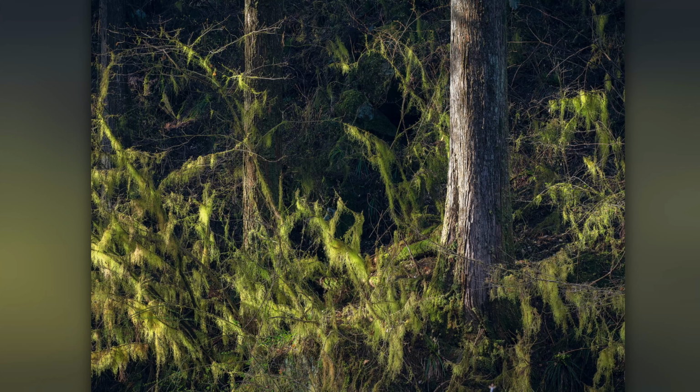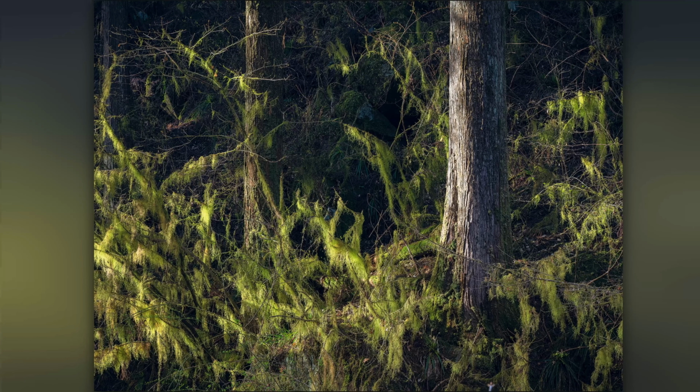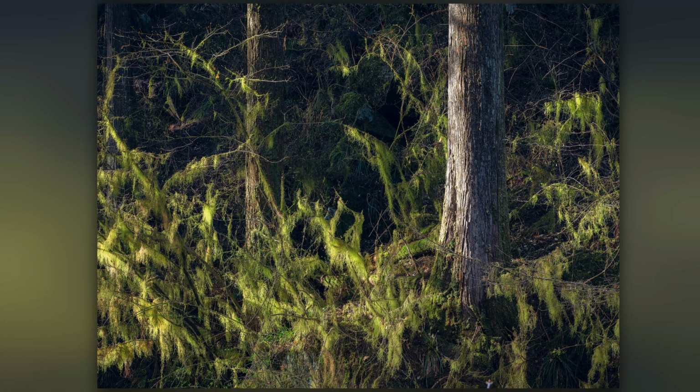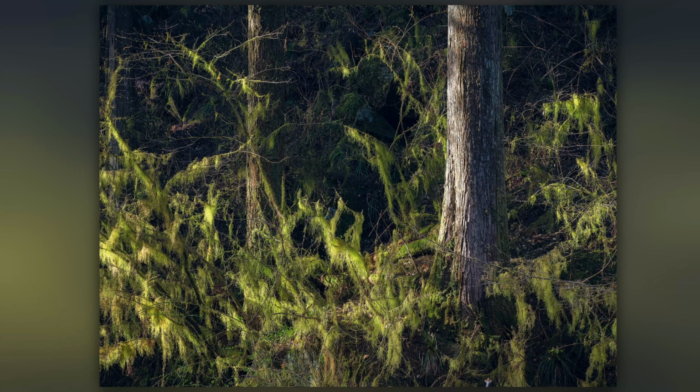If you notice, the second tree on the left is a little darker than probably what I would like. There was some intermittent light, and if I just had a little bit more patience, I probably could have had a little more light on that tree to kind of bring it out a little more. But all in all, I think it turned out quite well.